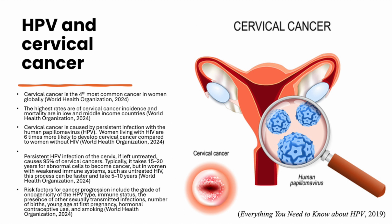Cervical cancer is the fourth most common cancer in women globally, with the highest incidence and mortality rates in low and middle income countries. The primary cause of cervical cancer is persistent infection with high-risk types of HPV. Women with weakened immune systems, like those with untreated HIV, are at a significantly higher risk, being 6 times more likely to develop cervical cancer compared to women without HIV.